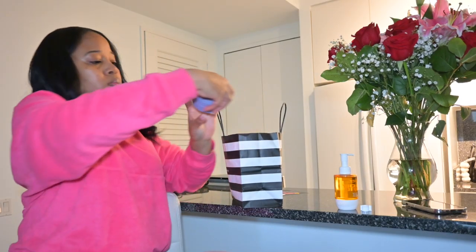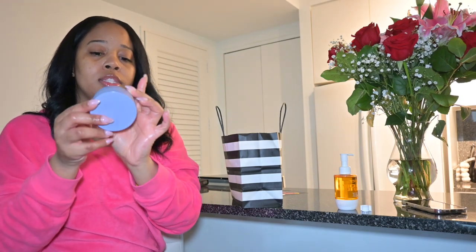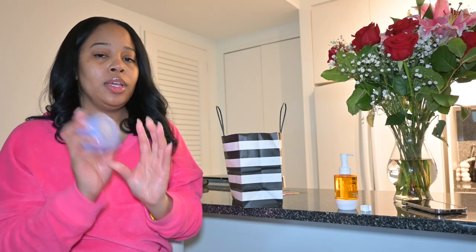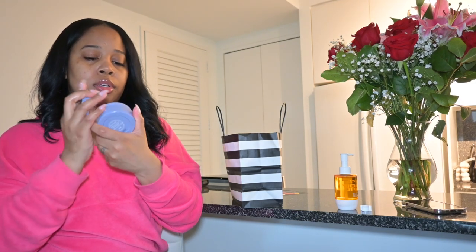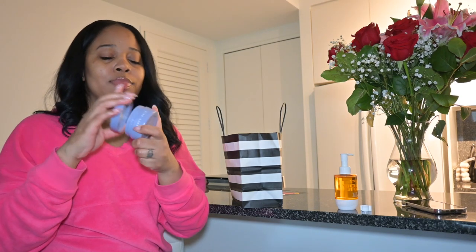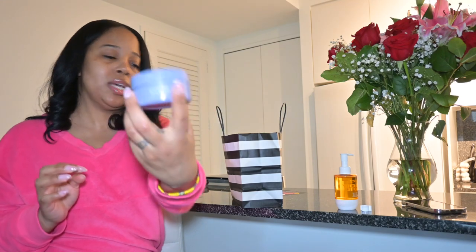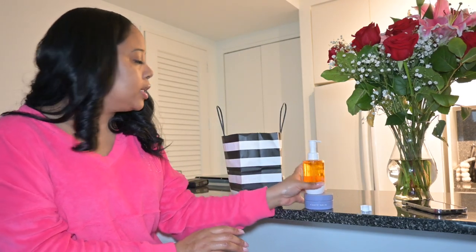Next, I went ahead and picked up some more of the Fenty Skin Butter Drop Whipped Oil Body Cream. I love this stuff. It smells so good. I normally keep it in my handbag as a hand cream because it's, you know, small size. Love it. So I'm going to go ahead and put that there.